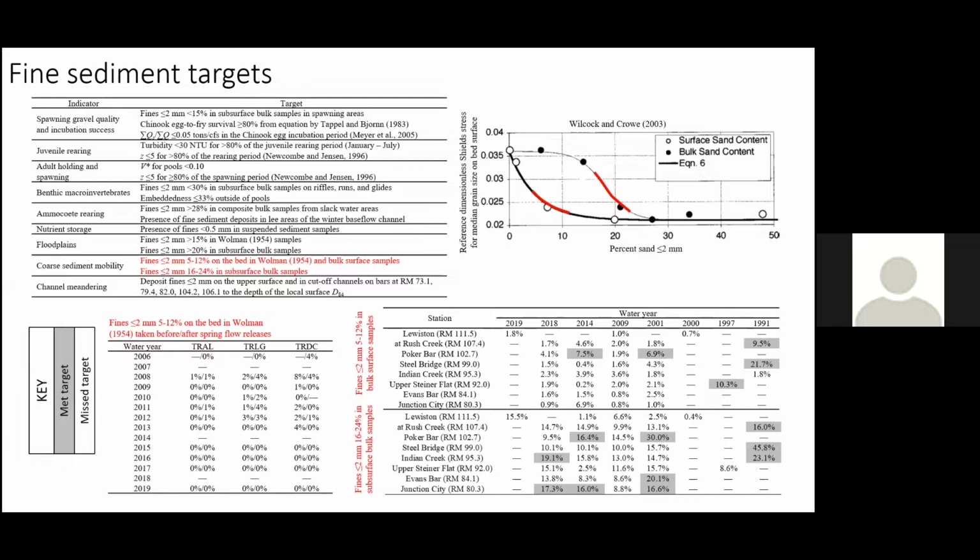And so if you get enough fines in either of these domains, you can start to see more or less bedload transport. And you can see that there's too few fines in most locations in most years to promote bed mobility at rates that I think we'd like to see on the river. We spend a lot of water to move coarse sediment. We may be able to spend less water moving those same sediments if more fines were in the river.